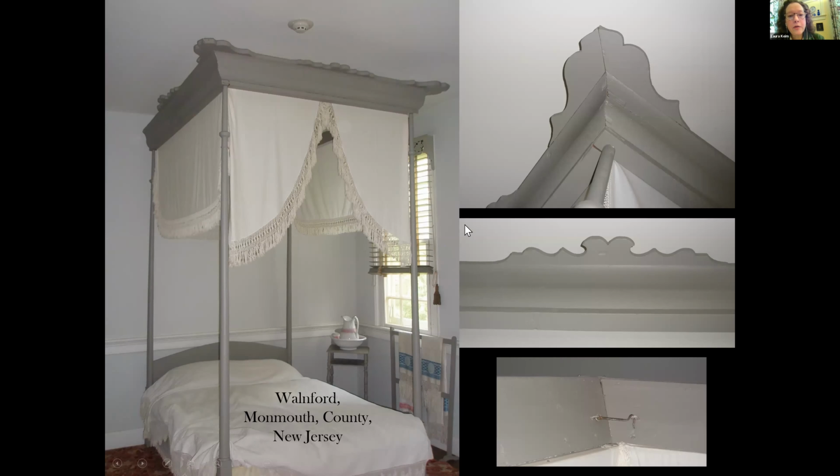And I had known through Gail Keskey Winkler that this cornice survived in a historic house museum called Wallingford in Monmouth County, New Jersey. And she had her suspicions that it was possibly the only freestanding Baroque cornice with American origins that survived. And so we went to look at it and document it. It really seems to be quite a separate thing from what's below.